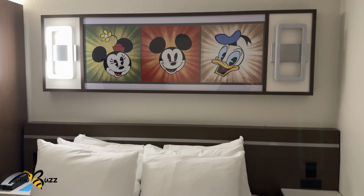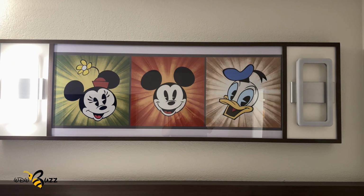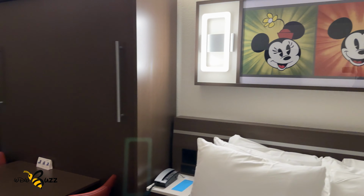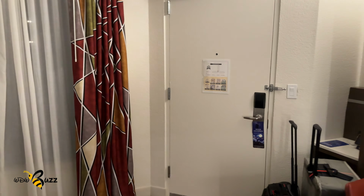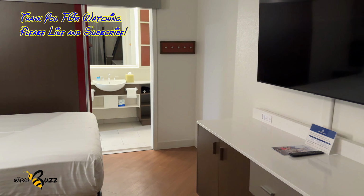Of course, you have our Mickey and Friends, Mickey, Minnie, and Donald Duck up on the wall there. And that's pretty much the limit of Disney theming in these rooms. But they are very nice rooms. I find I sleep great here. And I think we're going to be quite happy for the next 2 weeks here.